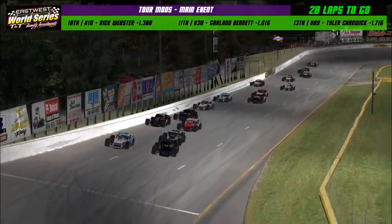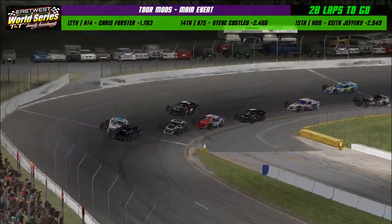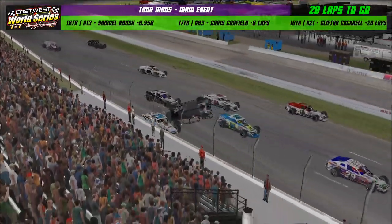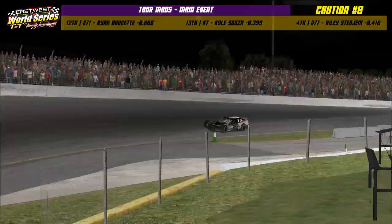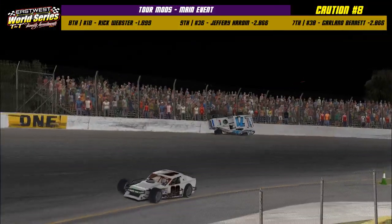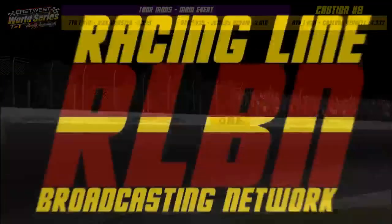Ryan Doucette, however, will get a replay of that eventually. As Ryan Doucette tries to fight back on the outside, Dave Badillo makes contact. There goes Doucette. Collects 4 or 5 drivers. 2 drivers actually, and Souza is one of the major ones. As he is upside down, Doucette is riding the catch fence, and he'll take it off the racetrack as well.